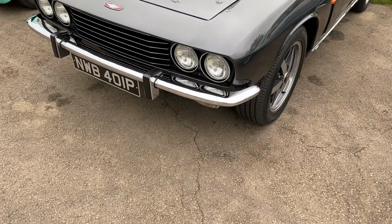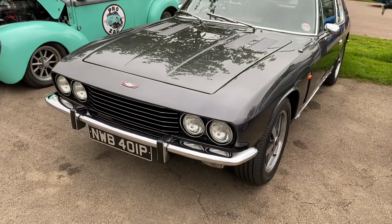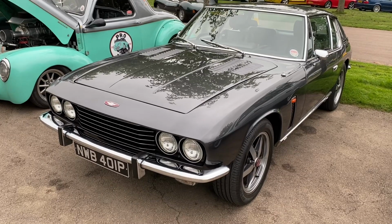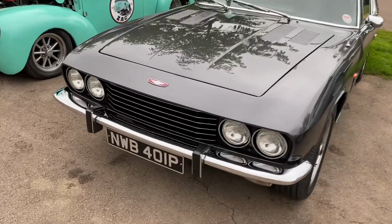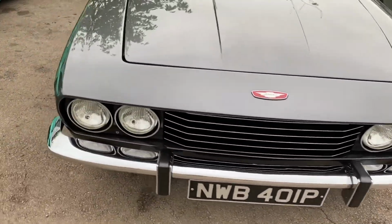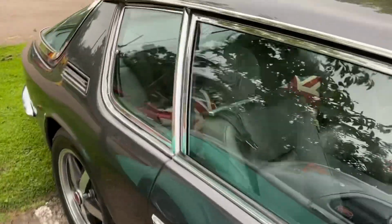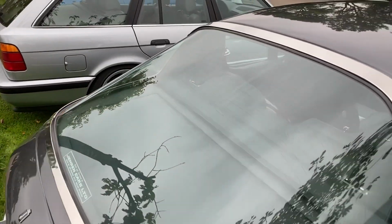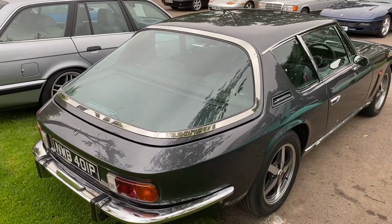So built by Jensen Motors in West Bromwich. I think it was Vignale styled, which I think put the nose out of joint of the Jensen brothers. But this is a fabulous Jensen Interceptor. It's a later car, it's a P, so that would make it, what, 75? Probably a Series 3 car. Jensen fans, if I'm wrong, put it in the comments. Look at that fabulous back window that's curving around. What an incredible expansive glass that is. Lovely looking car, isn't it?